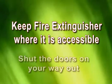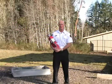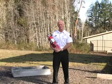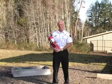Small fires spread rapidly. In summary, fire extinguishers are used to extinguish small fires. Never put yourself at risk by attempting to extinguish large fires. Possessions can be replaced. You can't.